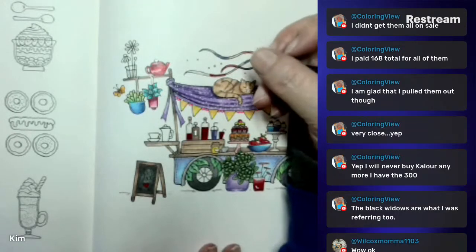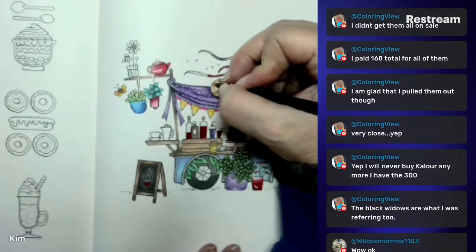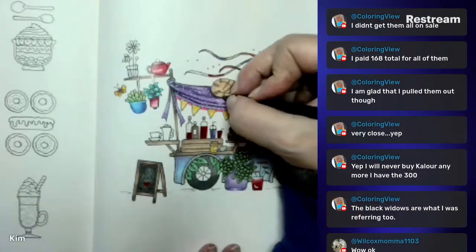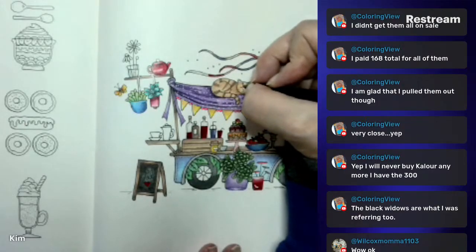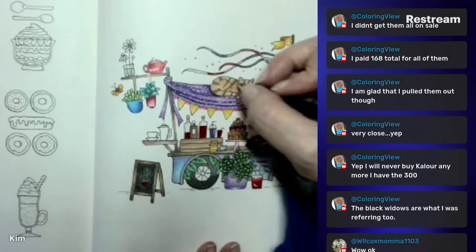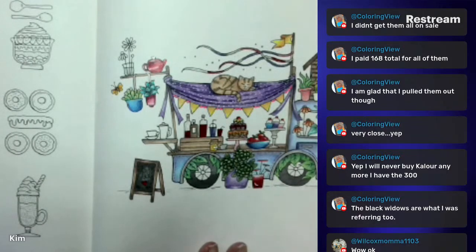Yeah, $168. I mean, seriously, for Black Widows? They're not $168 worthy to me. You know, that's a Derwent product or a Prisma product or something to that effect. Black Widows are not. They're not $168 worthy, at least not in my book anyways. Y'all might think so, but I don't.